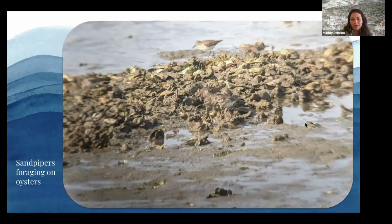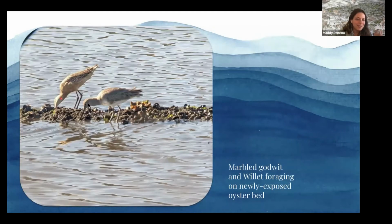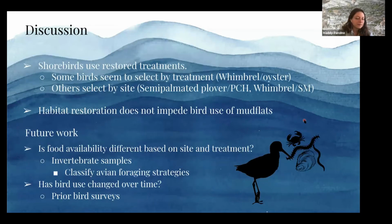So for example, here's some sandpipers foraging on oysters. They're kind of hard to see, but that's sort of the point, I think. They're really well camouflaged on these oysters. And then also marbled godwit and willet, just waiting for that oyster bed to be exposed by the low tide so that they can start foraging on those oysters. So yeah, there's tons of birds out there using the habitat, which is super cool to see. So yeah, shorebirds are using the restored areas.